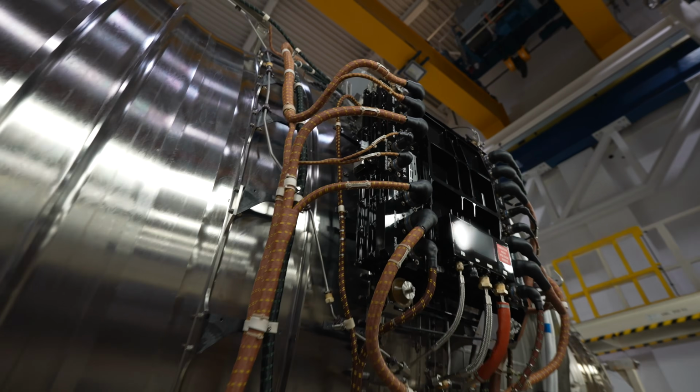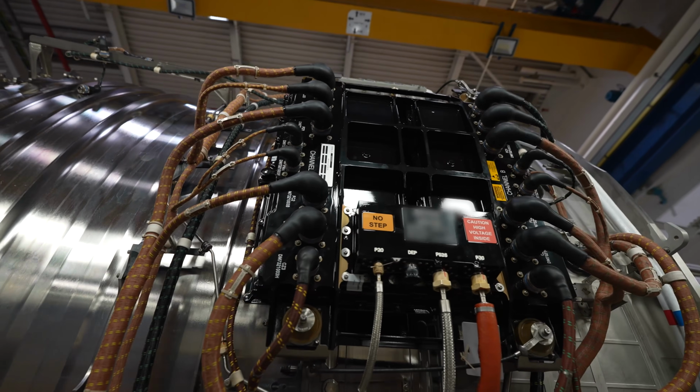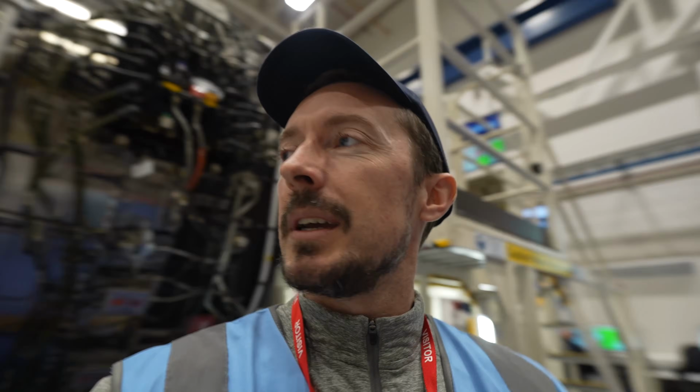So basically, over here you can see it well. This behind me, the black thing, that's an engine control unit, and that is where all the inputs from the pilots come through to the engines. Anything they want it to do goes through there.